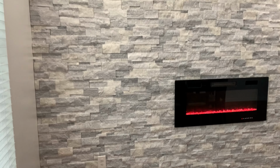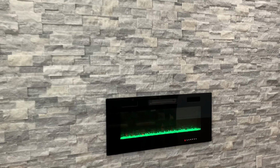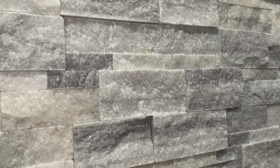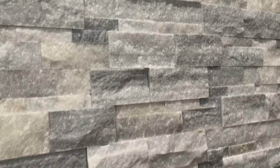So what do you guys think? The final look, I wonder if they can see. It's hard to see through the camera, but it sparkles. Let me go up close. Ooh, you see? So as I move the camera, it just looks nice and sparkly.